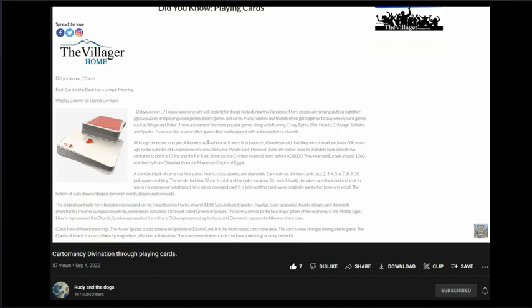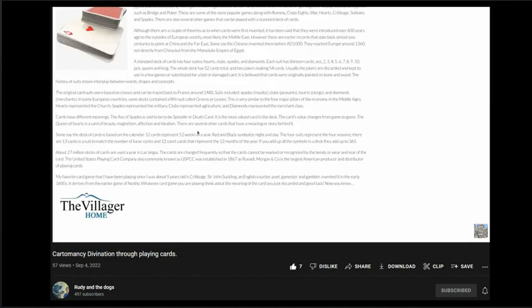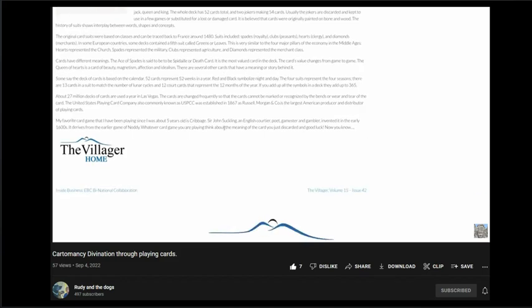Anyway, I'm doing that scrolling thing, I apologise. Okay, suits included spades, royalty; clubs, peasants; hearts, clergy; diamonds, merchants. In some European countries, some decks contain a fifth suit called greens or leaves. This is very similar to the four major pillars of the economy in the Middle Ages. Hearts represented churches, spades represented the military, clubs represented agriculture, and diamonds represented the merchant class. So the Ace of Spades is said to be a spidale, or a death card. It is the most valued card in the deck. The Ace of Spades, Motorhead, that superb song.